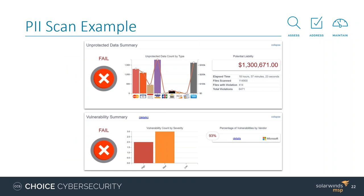So let's take a look at some of the scanning tools that we use. And one of the best tools we use is by SolarWinds, and it is the risk intelligence platform.